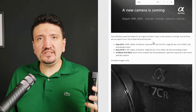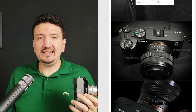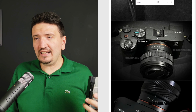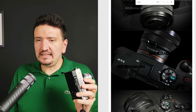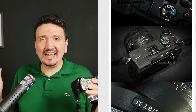Also, we are able to see on the rumor site that we will have a front dial, yay. This dial is not marked, so it will be a custom dial, and we have some improvements. Also, I don't know about the weight. The camera is looking a little bit chunky compared to the old Sony A7C, but again, it's looking great. I think there are some big improvements here, and we'll have more buttons and wheels that we will be able to customize.